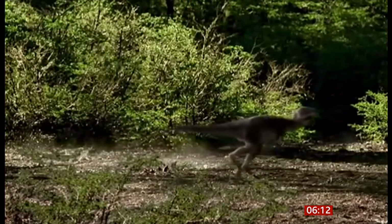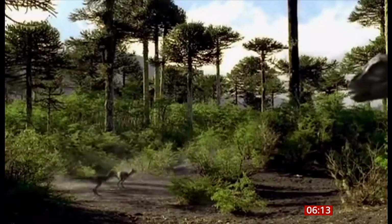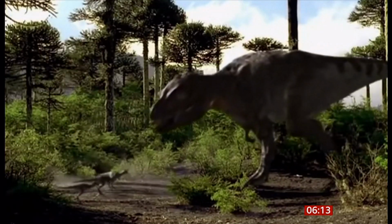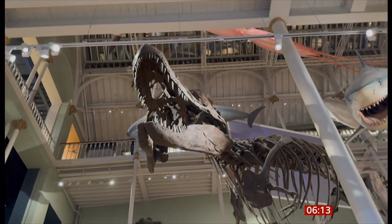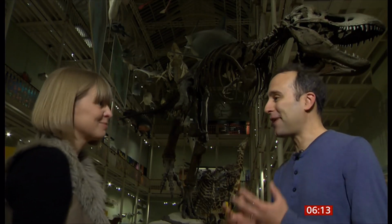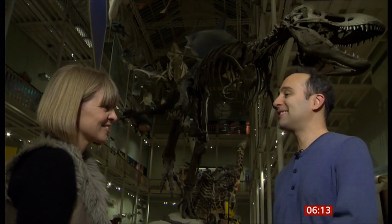Young animals were agile predators, slender with blade-like teeth, while mature tyrannosaurs like Gorgosaurus and T-Rex were slower but much more powerful. They were so big and so strong that they crushed through the bones of their prey. Literally, there's fossils that have bite marks that match the teeth of the big adult tyrannosaurs. But the younger ones chase down their prey.